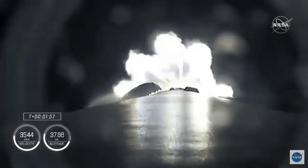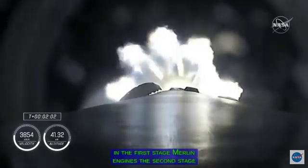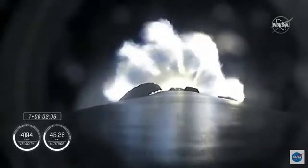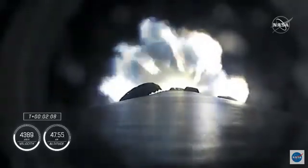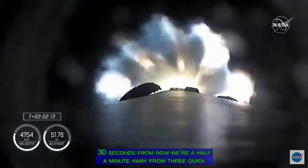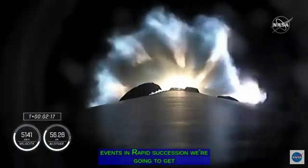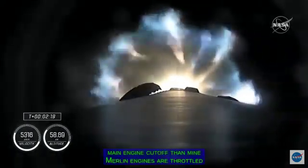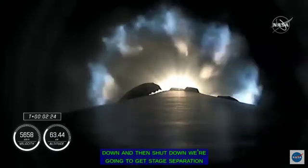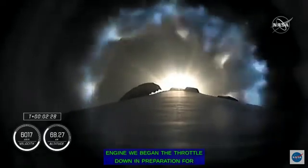Now with the callout of MVac-D chill, similar to what we saw in the first stage Merlin engines, the second stage engine is being prepared for its ignition coming up in just over 30 seconds from now. We're a half a minute away from 3 quick events in rapid succession. We're going to get main engine cutoff. The 9 Merlin engines will throttle down and then shut down. We're going to get stage separation. Stage 1 throttle down. And then ignition of the second stage engine. We've begun the throttle down in preparation for stage separation.